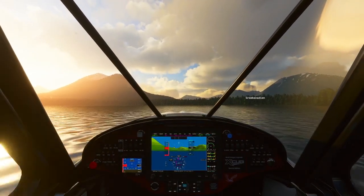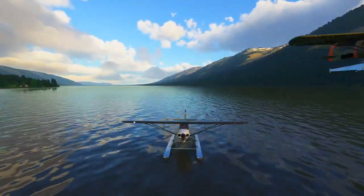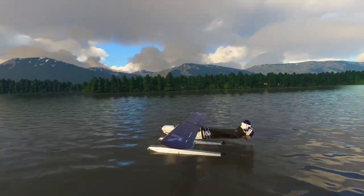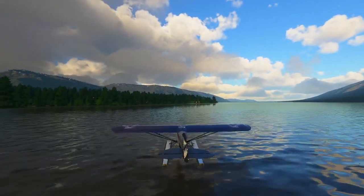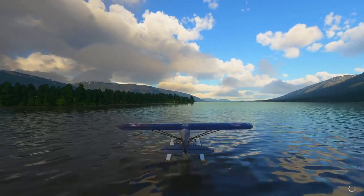Damage my flaps. Oops. Working. Yeah, I find this thing really... you really gotta bring the power rate back for this thing to get into the flap range on descent.